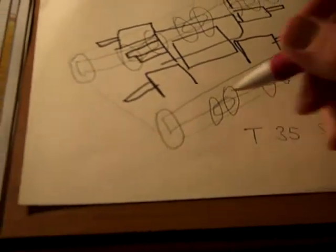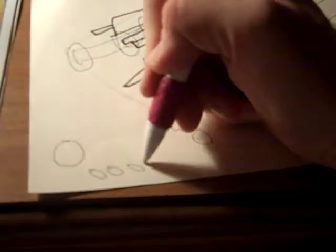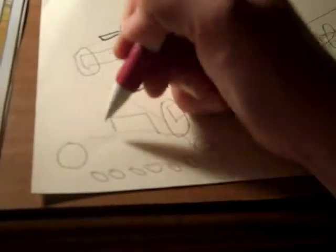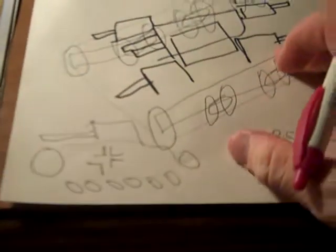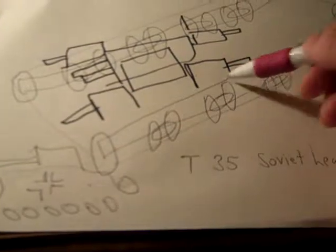So I'll draw in, just for the fun of it, a Panzer III next to her to give scale. Have the iron cross here. There. Well, this model survived and this one didn't.